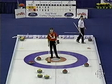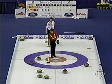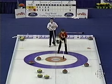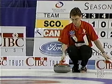If you're going to be forced to draw and save the end, you don't want to have to draw to the forefoot. You'd like a little bit more room, and that's exactly what he's done. He's opened it up. The rock is full in the 8-foot now, so if it comes down to his last rock, he's got a lot of room to draw. And he doesn't have to be as precise.